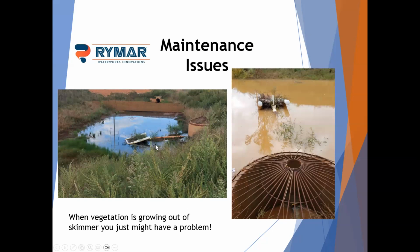Last point about this is maintenance. Skimmers are not maintenance free. They do require checking on them. All of the skimmers are going to have some potential to get clogged eventually, depending how much trash debris is in there. But in this case, if you see vegetation growing out of the skimmer, there's probably something that needs to be done. So you can see this one's got a bunch of sediment built up in the pond, so the pipe's sticking up a little bit, but actually had a huge root ball growing within that skimmer.